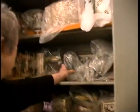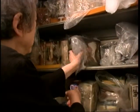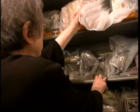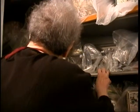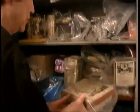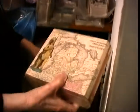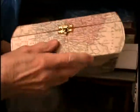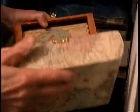Let's see what else. Some of them would show up. Well, I had a bright colored one. Oh, this is a map of some Indian territory, Ohio, Indiana, Michigan. Oh, wow. And I put a little cigar store Indian on it. Oh, that's really nice. Yes, very nice.